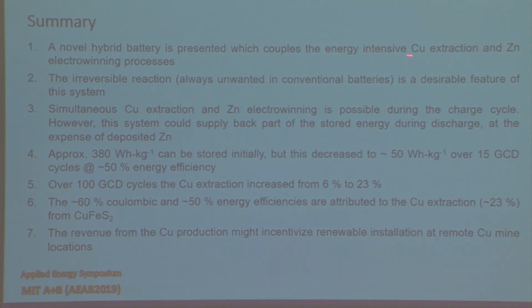So in summary, we've presented this trifunctional battery. There are irreversible reactions which are always unwanted in conventional batteries but are desirable in this particular battery system. We can simultaneously extract copper and deposit zinc, which allows for some flexibility in installation at various different types of mine sites. We can store initially 380 watt hours per kilogram, but this decreases to 50 over 15 cycles. The coulombic and energy efficiencies are fairly low, but that's due to copper extraction, and the revenue might incentivize renewables installation.